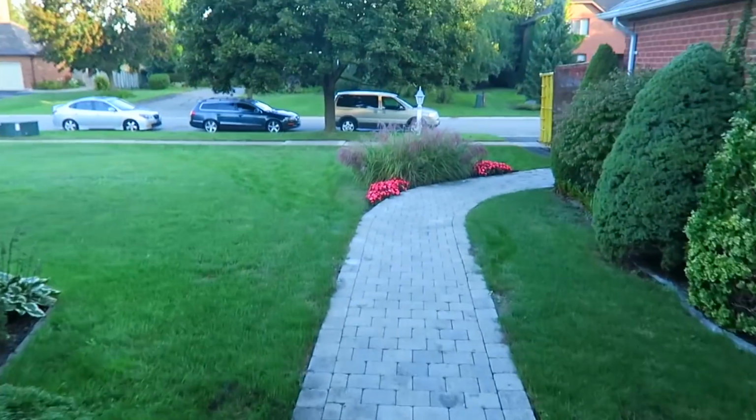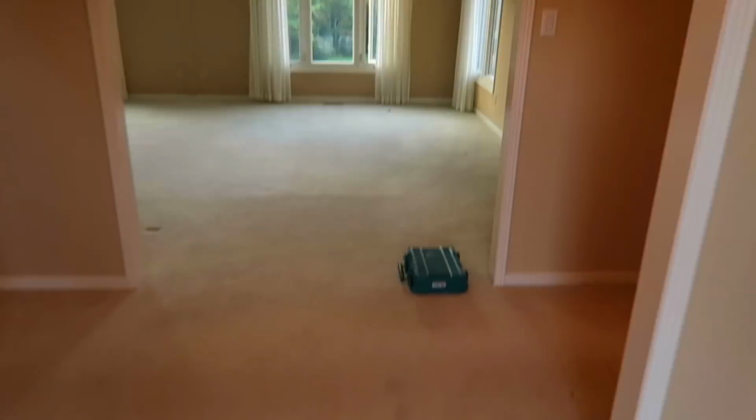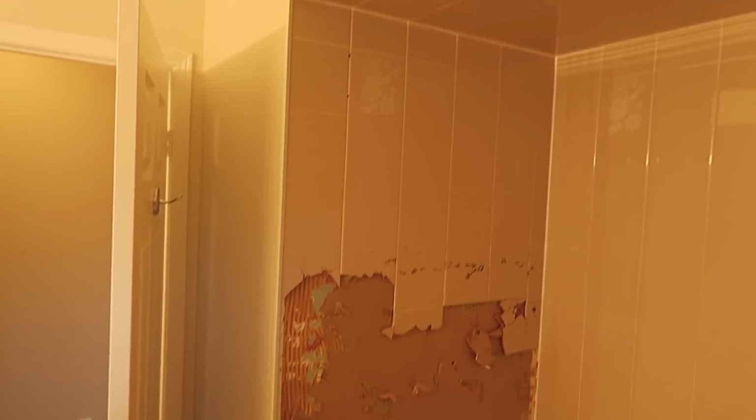Some people have arrived. As you can see, there's a few cars out front. There's a massive bin on the driveway. Let's see what's been done so far in the carpeted bathroom. Well, looks like bye. Goodbye, tiles. No more tiles. Well, starting to get there at least. And that tub from 1985. That's gonna go too. And those counters, bye.